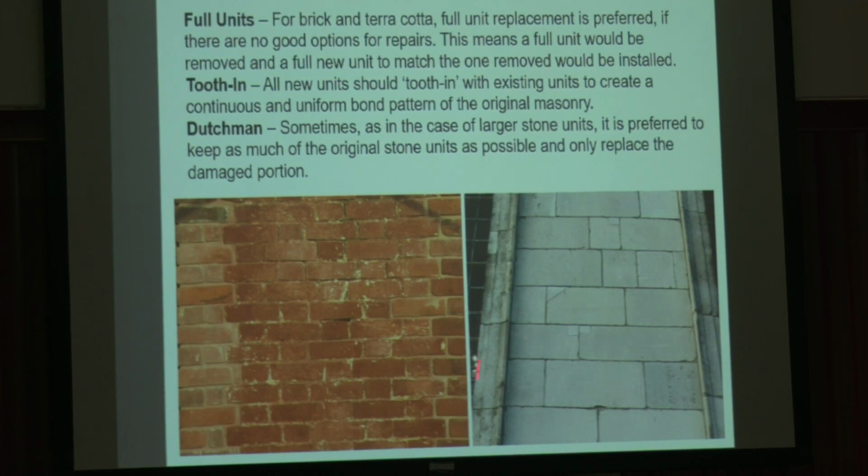This is actually the Church of St. Mary of Aldermanbury, the one that's down in Fulton. It's the 17th century Sir Christopher Wren church that was dismantled and brought over here to the United States in the 1960s. And these are really old stone Dutchman patches that were actually done back in Europe. These could be hundreds of years old.